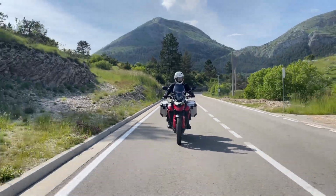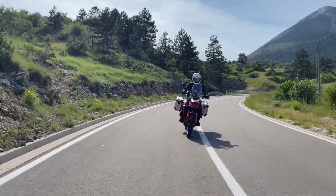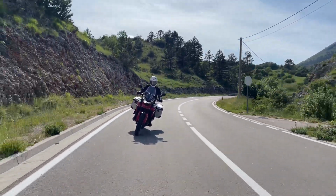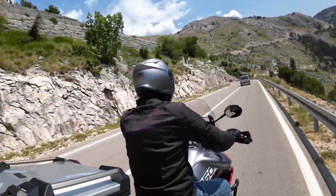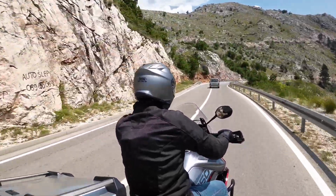The sitting position is upright and very comfortable, but it may not be suitable for people taller than 180 as they might feel slightly cramped. As someone who is almost 190, I started to feel uncomfortable after a few hours of riding on long trips.